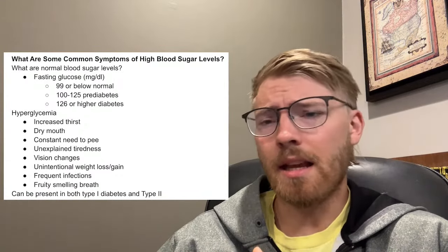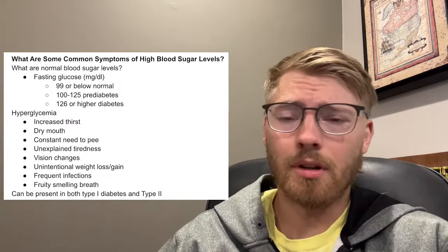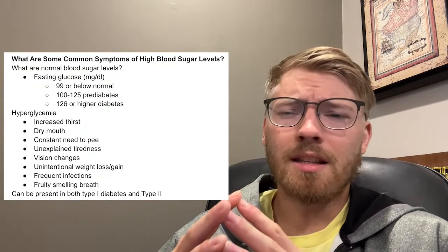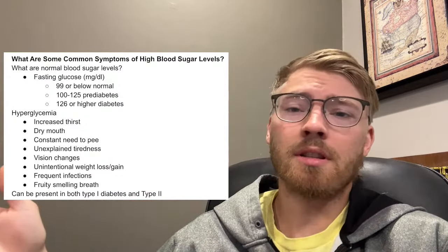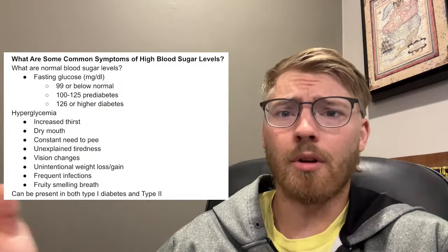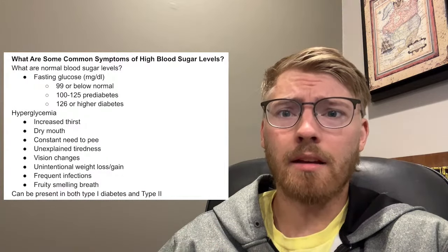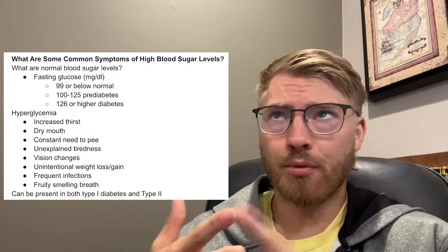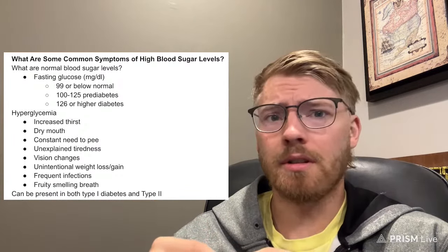And this isn't to say that, you know, one day you pee a lot or you have unexplained tiredness one day, or maybe your vision is just a little off. This is not saying that you immediately have diabetes, right? These are just some common symptoms that if you have them recurring over a long period of time, it's probably a good idea to talk to your doctor, or just go to the store and you can get one of those blood prick readings that will allow you to see where your blood sugar is at.